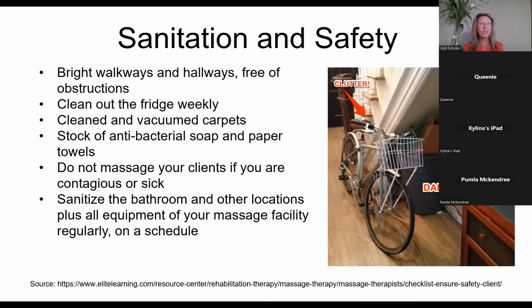All right, that speaks to the office, right? If you're in charge, then you're going to clean out the fridge. But if you're not in charge, you're going to expect that the fridge is being cleaned out weekly. Otherwise, it's stinky. So carpets are cleaned and vacuumed, and there's a stock of antibacterial soap and paper towels.